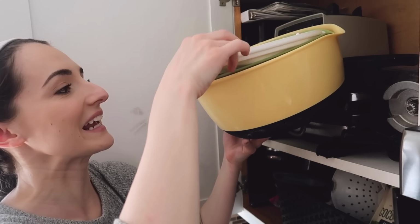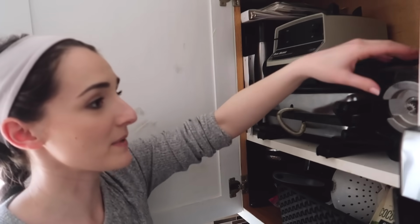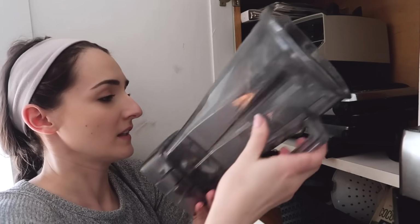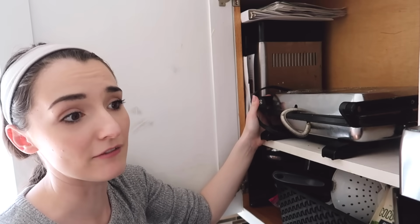We actually got these as a wedding gift. And then I have a salad spinner in here, and I've just been throwing them up there. And then I have my Vitamix, which I use all the time, several days a week. And it's always such a pain to get up and down from here. And then I have my Panini Maker, which I literally never use.